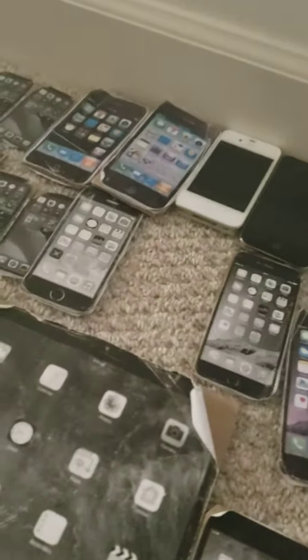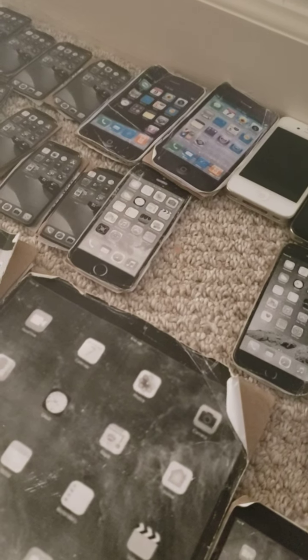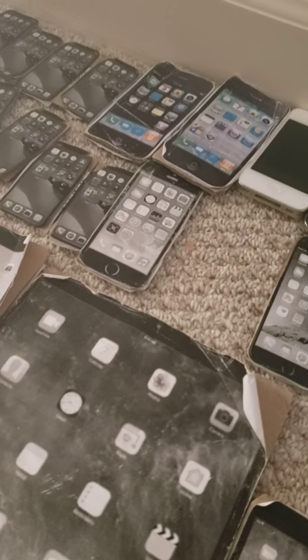I mean, not an iPhone SE. iPhone, what do you call it? 5C. And then here what we got is an iPhone SE. And here we got an iPhone 5S.